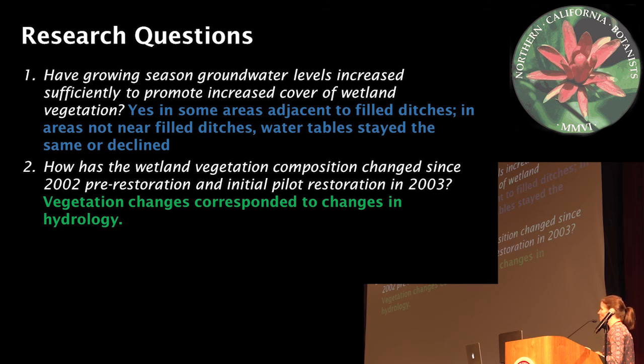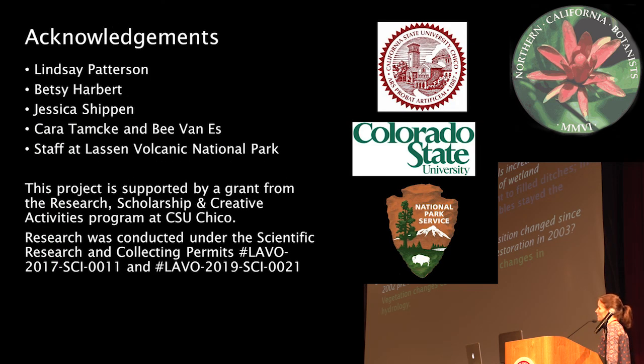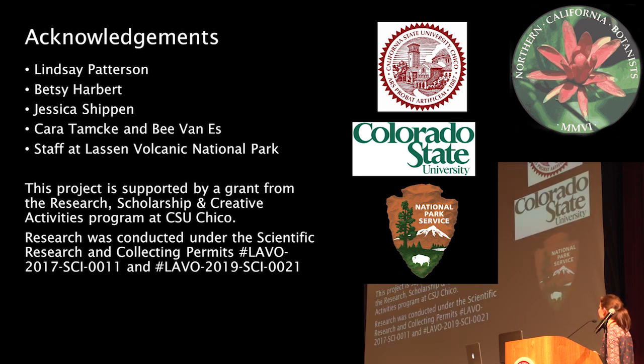Now this isn't groundbreaking science, right? But one of the things that I take out of this is the importance of long-term research on restoration sites. So maybe you see initial changes early on in the project, but they might not stay the entire time. The second one is that this is all passive restoration. We did no planting. And so we were able to see these changes with the vegetation in the eastern part of the meadow just simply by restoring hydrologic conditions. So that was fairly exciting.